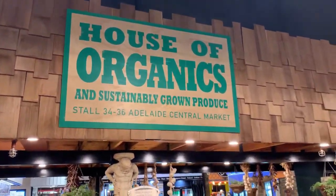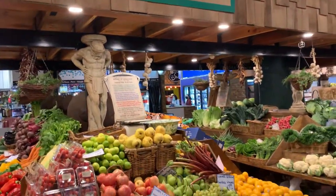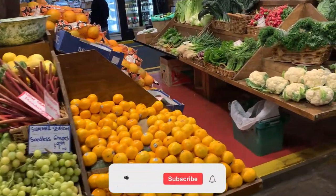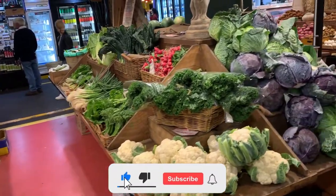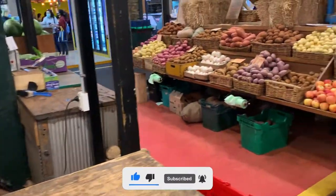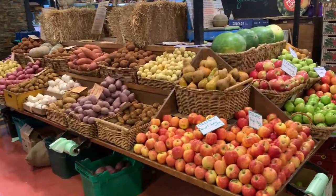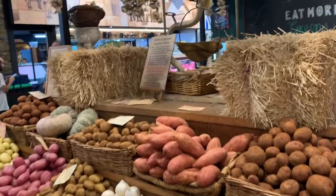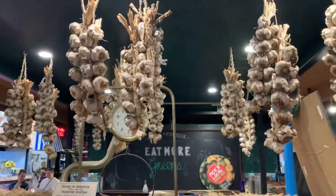House of Organics is one of the important shops here in this market. They sell freshly produced organic products. There are plenty of fruits and vegetables in this shop. All of these are produced in an organic manner.